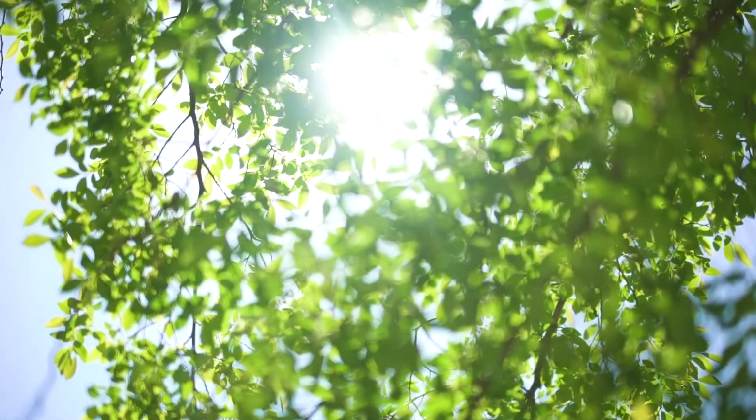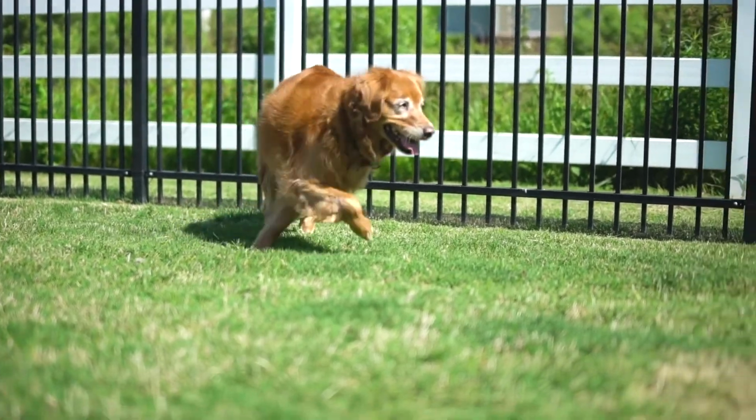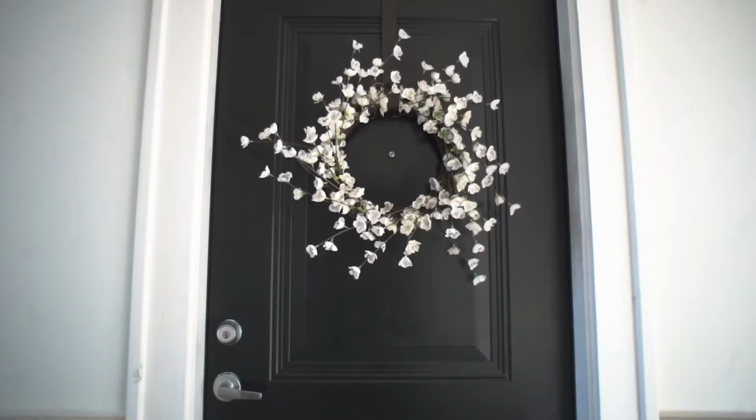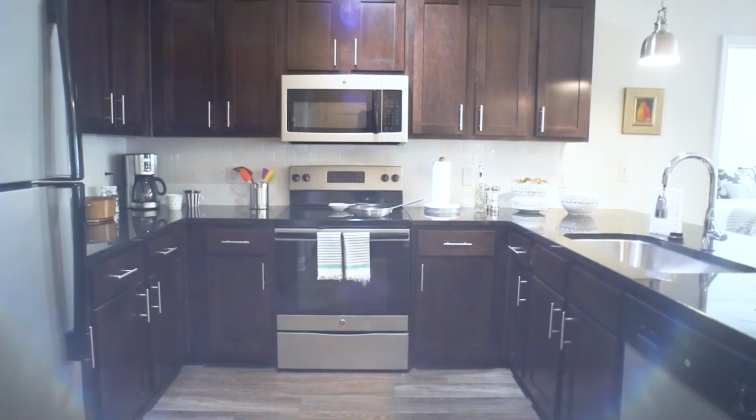Tree branches against a blue sky. A dog plays in a fenced, grassy area. A white wreath hangs on a black door.